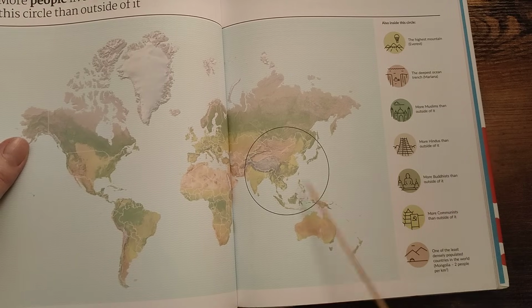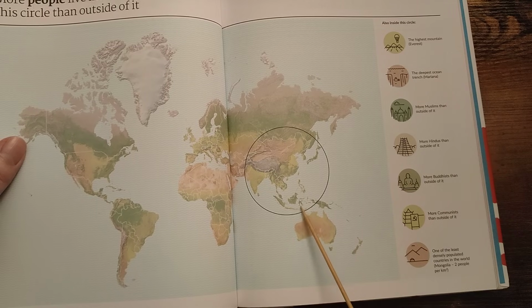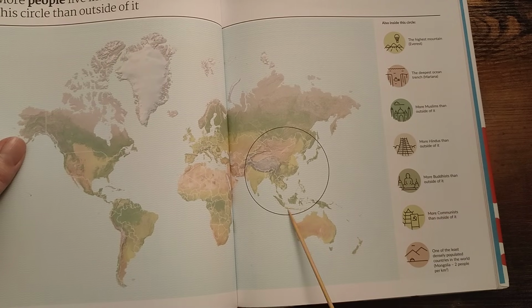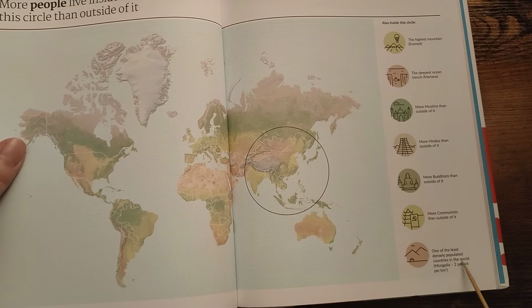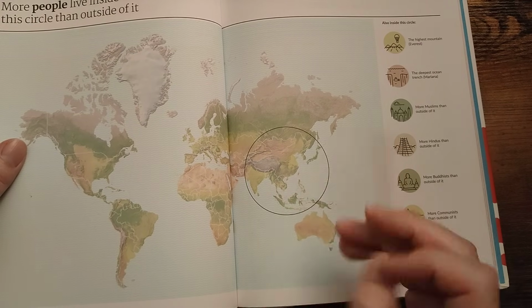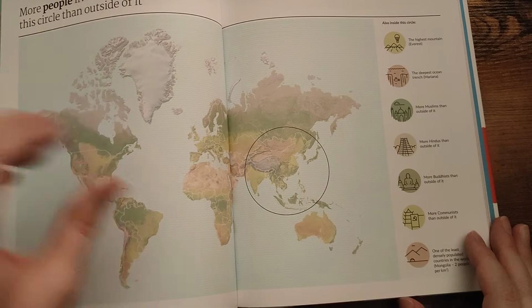More Hindus inside than out of it, due to mostly India, but also I believe Thailand and Bali, part of Indonesia. The island of Bali around here-ish is a major Buddhist, sorry, that actually is for Buddhists. So say more Buddhists inside than out of it, more communists inside than out of it. We just looked at that map. One of the largest, least densely populated countries in the world, Mongolia. Yeah, that's what I said, it's in by proxy. 2 people per kilometre squared. Because it's a circle, if you were drawing a line, it would be excluded because it's very sparsely populated.